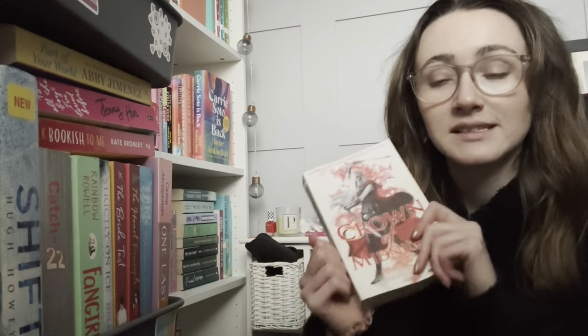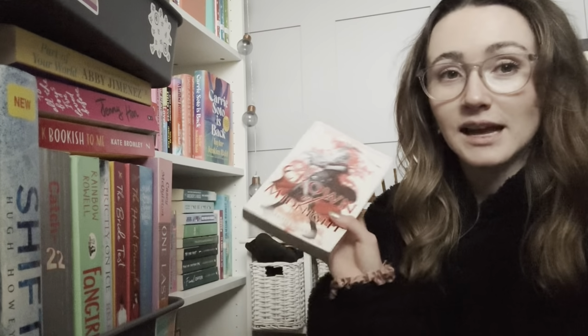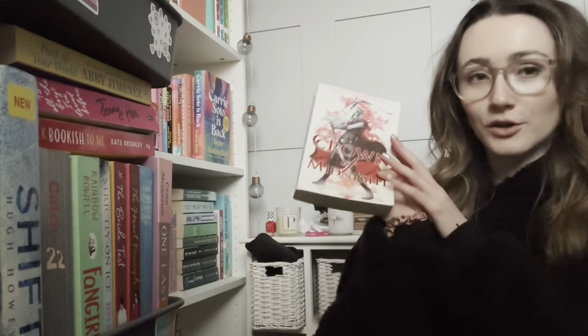So I think I'm going to go with Crown of Midnight, and I'm going to carry on with the Throne of Glass series because I am really excited to carry on with it. So we're going to go with Crown of Midnight. I have obviously no idea what happens in this, and I can't really explain much because it's the second book in a series, but Crown of Midnight by Sarah J Maas.